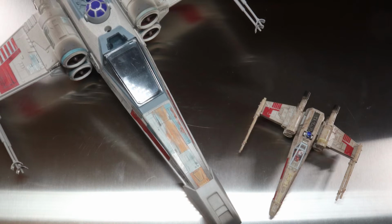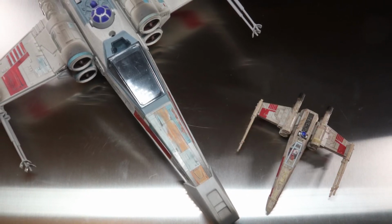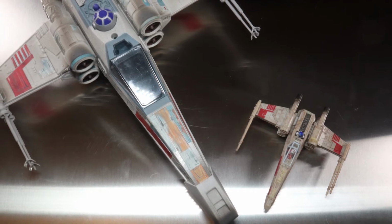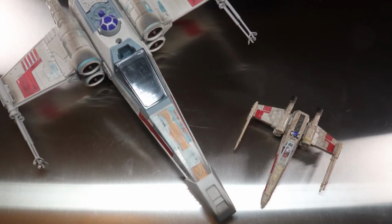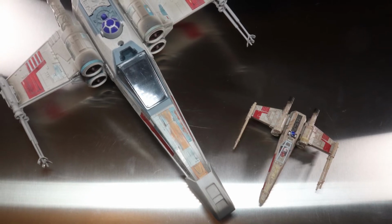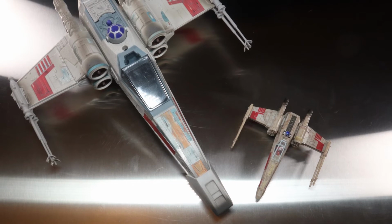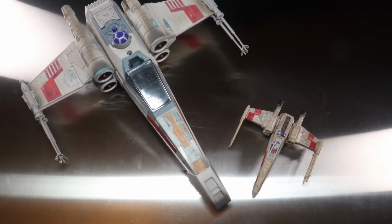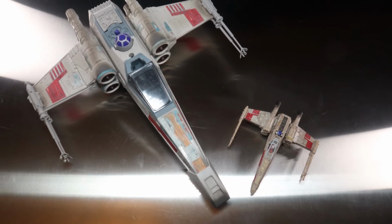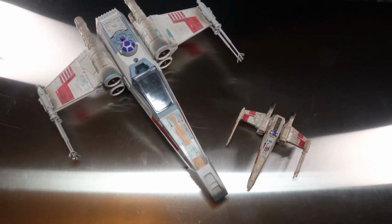I do like both of these, and I'm just happy to have both. I know that they've made more updated versions in 1/18 scale, but Power of the Force one is probably the easiest one to get. It's the most budget friendly. It's not exactly to scale, but it's still really cool. I just love my 90s Star Wars toys, so that's why I have it. And if you do want to see a video unboxing of that, I'll leave that linked somewhere so you guys can check it out, because I do have an unboxing video for this Power of the Force X-wing.